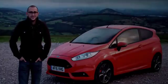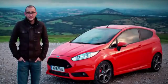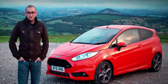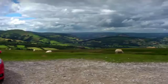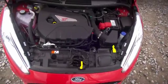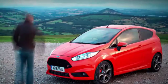The Ford Fiesta ST is pretty much the king of the hot hatch hill. Since it launched a couple of years ago, it's found, well, global favour with pretty much everyone who's come across it. Be it due to its looks, its low price, or its buzzy little 1.6 litre turbocharged 180 horsepower engine. Here's why it's so great.